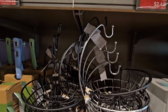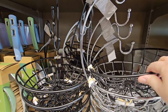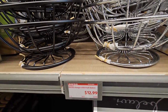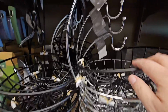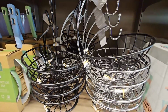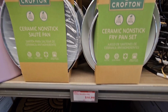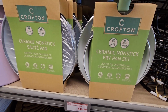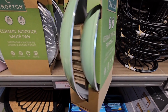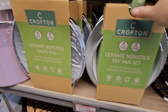Oh, the fruit baskets are back. These are always really nice. And it has a little hook. You can hang your bananas. $12.99. Yeah, that's actually a pretty good price. I like those. And the ceramic non-stick saute pan, $16.99. So there's two different ones. This is a two-piece set. And then you have the saute pan right there.